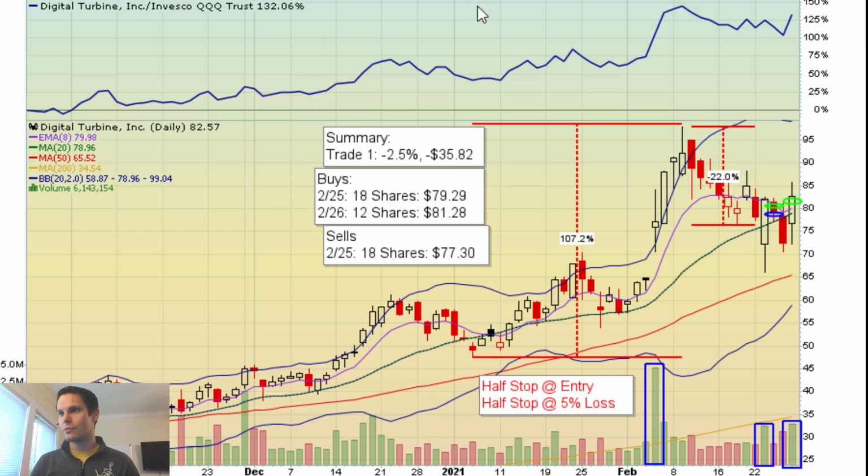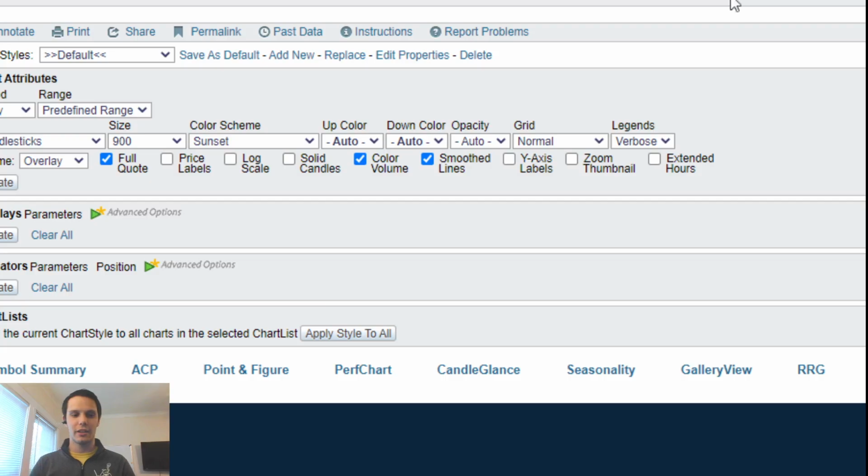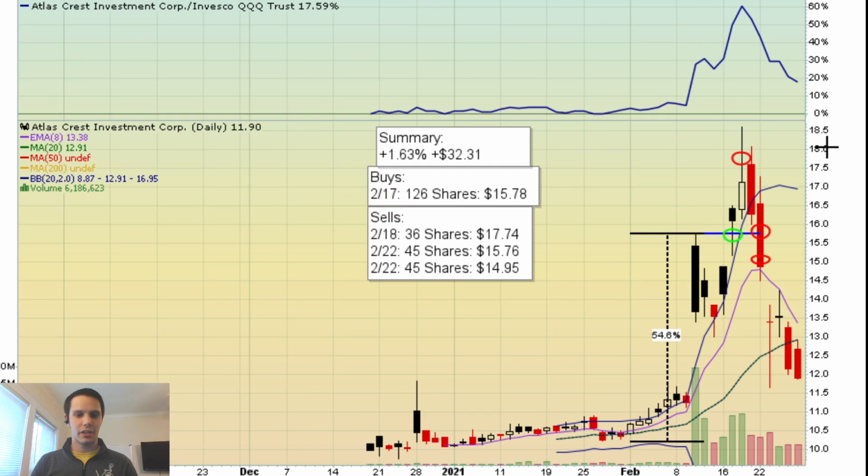Now let's go through the trading recap of past trades. So we're just going to go in alphabetical order here. ACIC, I'm going to try and fly through this first for some of them. We'll break down more in detail.